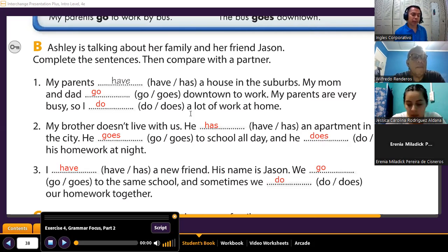Number two. My brother doesn't live with us. He has an apartment in the city. He goes to school all day. And he does his homework at night. Elsa, please read again. Only you, please.